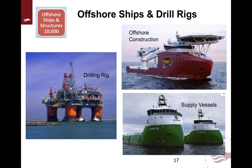Offshore ships and drill rigs. The offshore fleet includes a diverse range of specialist vessels that provide oil and gas exploration and production services. A recent development is their use for dismantling redundant offshore oil field platforms and the installation and maintenance of new offshore wind farms. Examples of offshore vessels include offshore construction vessels, or OCVs, platform supply vessels, PSVs, and drilling rigs.